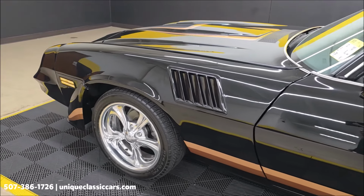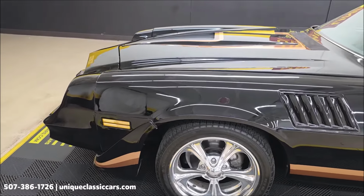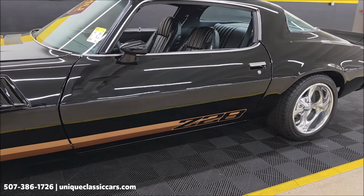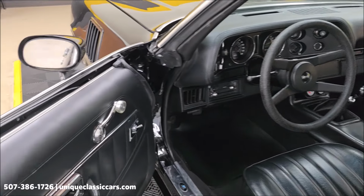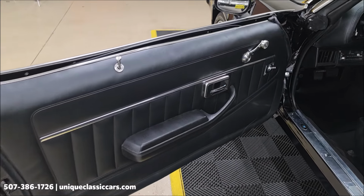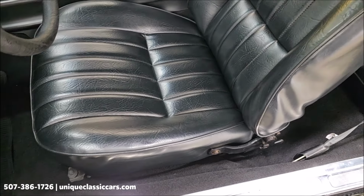And you can see this driver's side, also in nice shape, no major nicks, dings, or scratches. Paint almost looks like it's wet. All right, let's take a look at this interior. Door panels, nice shape. Not noticing any rips, tears, holes, anything like that. Again, newer interior.